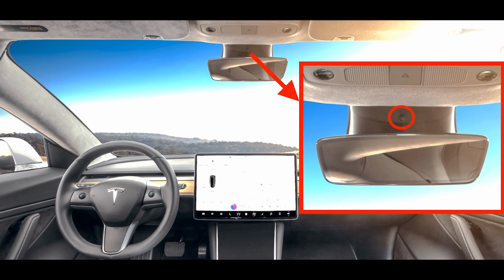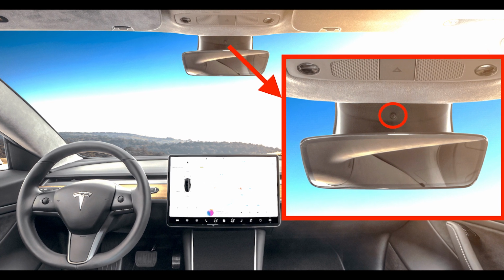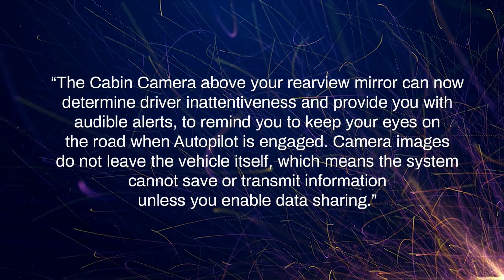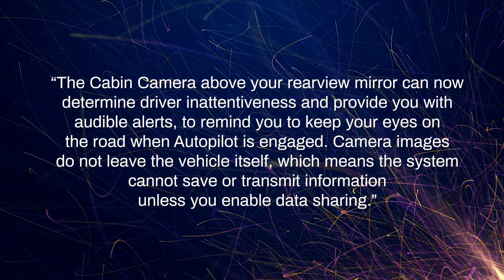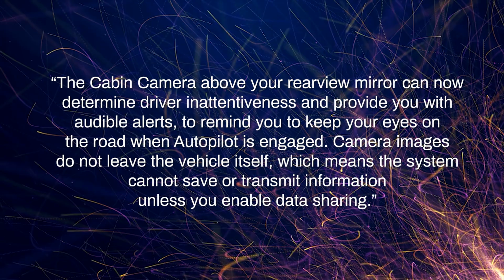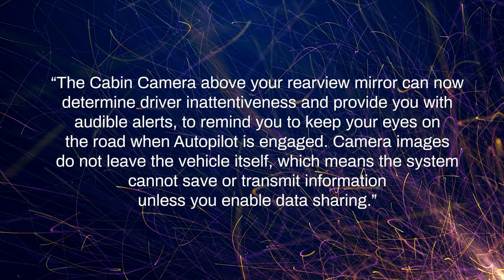Tesla also highlighted that the cabin camera would now be used to monitor drivers' attentiveness on the road. The release notes state, quote, "The cabin camera above your rearview mirror can now determine driver inattentiveness and provide you with audible alerts to remind you to keep your eyes on the road when autopilot is engaged. Camera images do not leave the vehicle itself, which means the system cannot save or transmit information unless you enable data sharing."